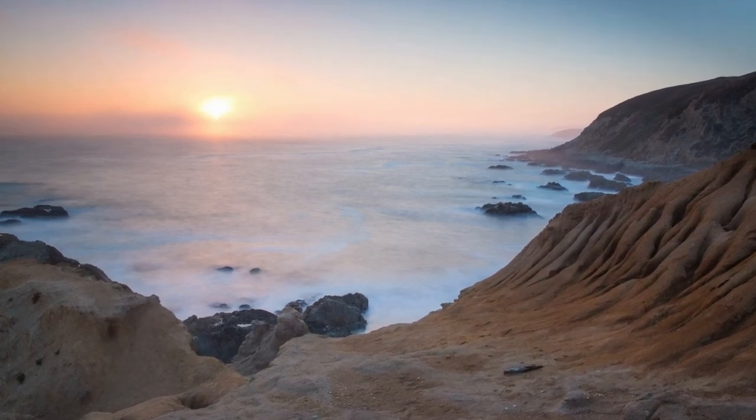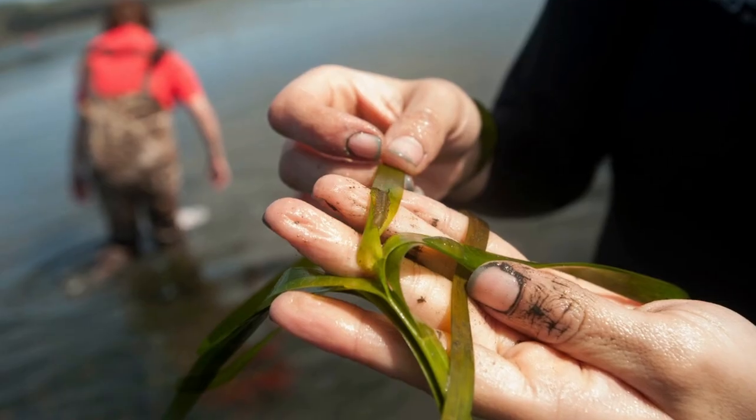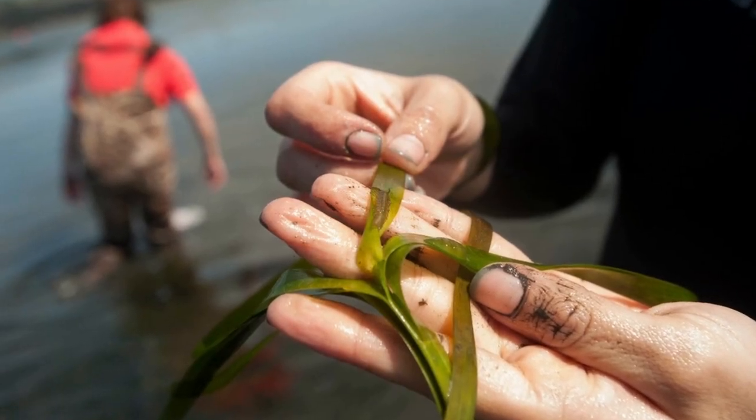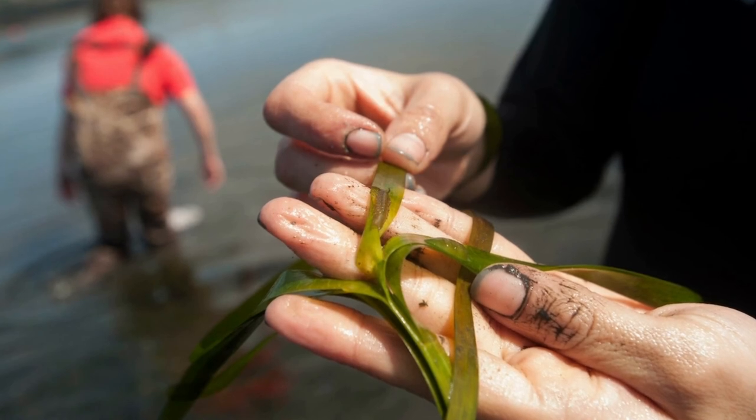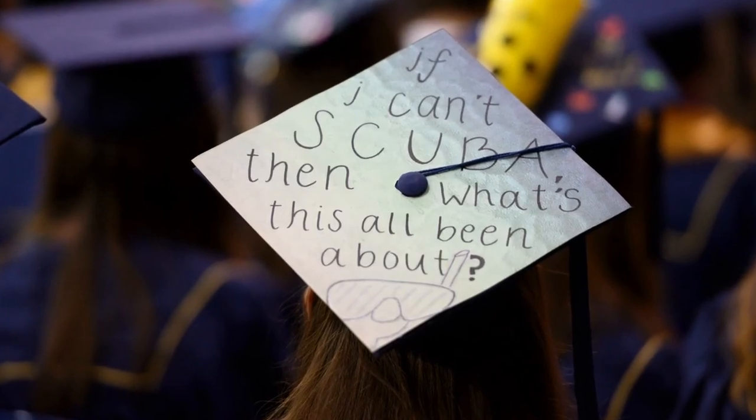Students in marine and coastal science are passionate about the oceans and coastal communities, how humans interact with and affect these areas, and what we can do to preserve our natural resources. They are part of a small but mighty global community of ocean scientists.